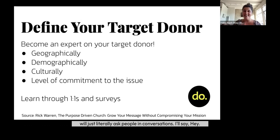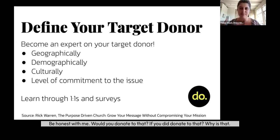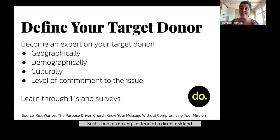I'll say, hey, I'm running this organization. We provide free training and coaching for volunteer fundraisers. XYZ, here's the campaign that we have. Be honest with me. Would you donate to that? If you did donate to that, why is that? So instead of a direct ask, it's kind of a hypothetical ask for you to gather some of that data.